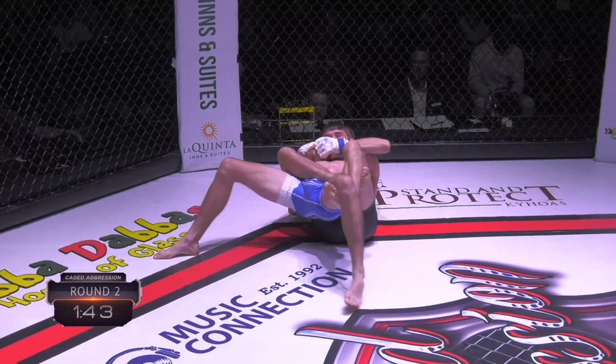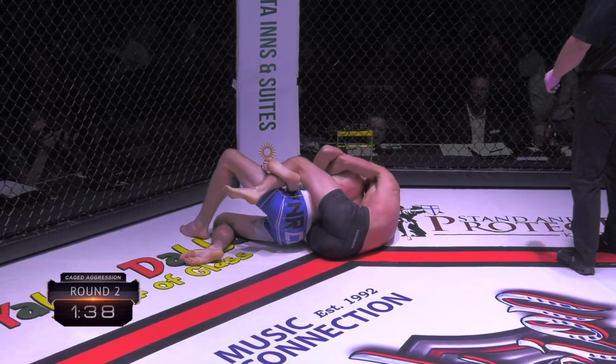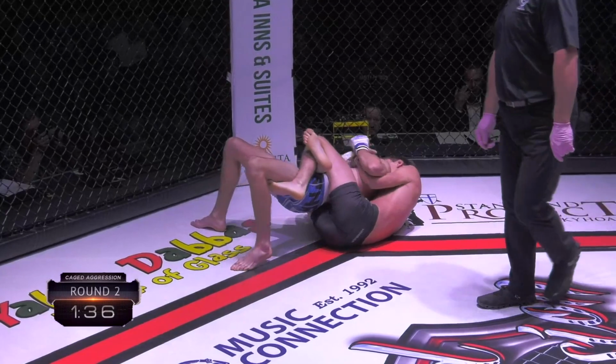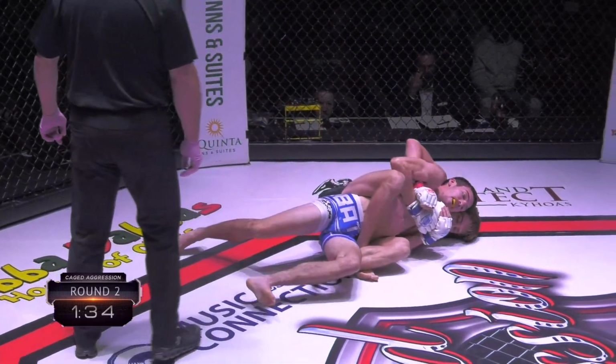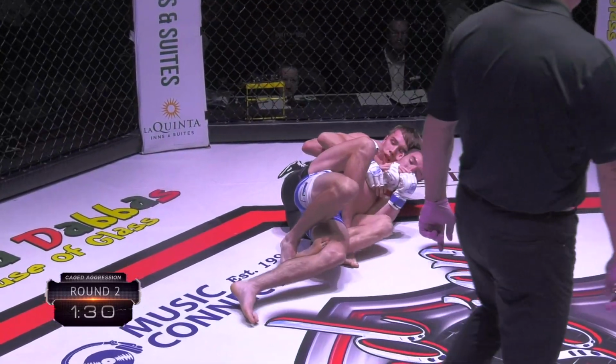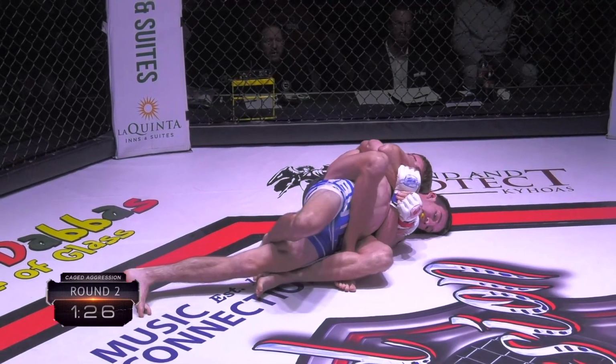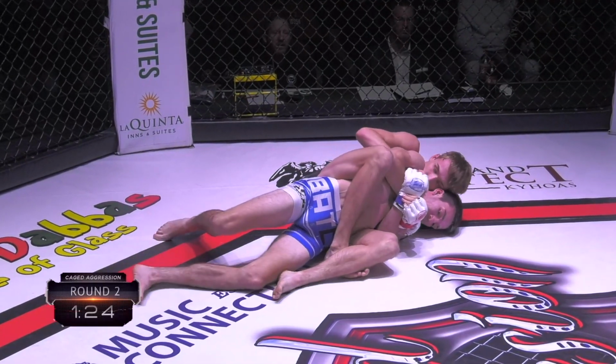Now, whereas the first round to me was a Bryce Williams round, right now Clay Larsen is definitely making the case for the second. Getting out of that submission. He's got the body triangle on. He's going for a submission of his own. Still a lot of time in this round. 1 minute, 30 seconds here to go in this second round. Let's see if Clayton can make something out of this body triangle he has.